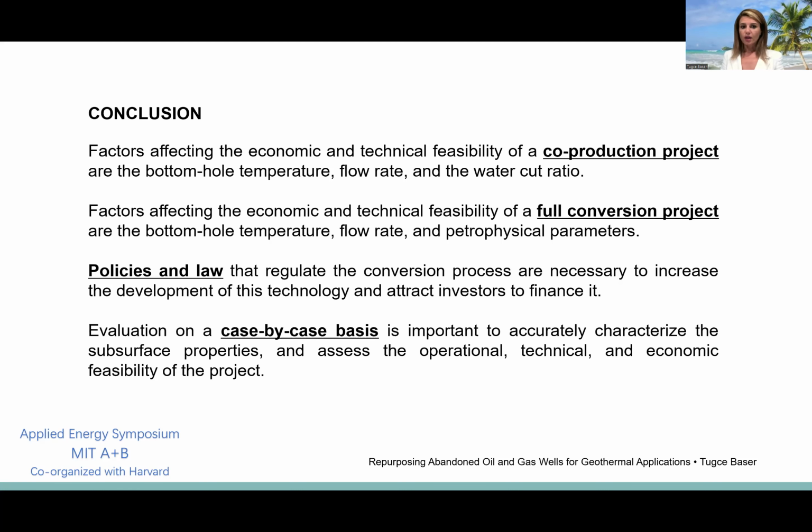Currently, there are none, unfortunately, but we are really working hard. We are trying to engage with the DNR of the state of Illinois to implement some policies and laws for full conversion. And evaluation on a case-by-case basis is very important for an accurate characterization of the subsurface processes and to assess the operational, technical, and economic feasibility of the project.